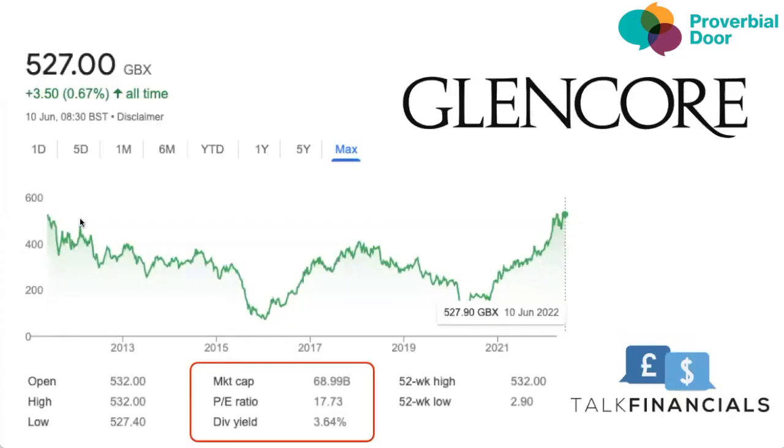So here is the share price. We'll have a look at how it's been performing recently. You'll notice here, quite interesting, the share price has gone all the way down and all the way back up again, and all the way down, then all the way back up again.